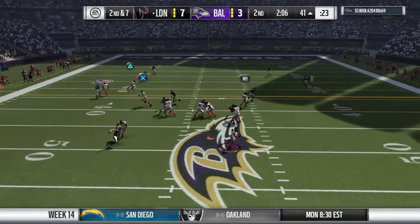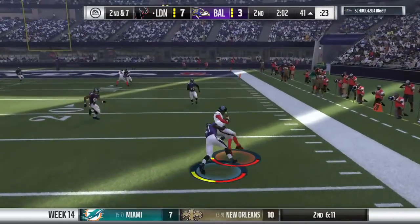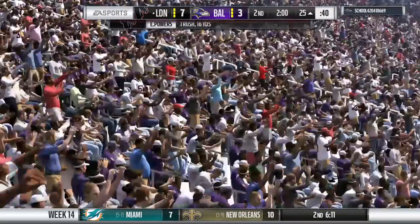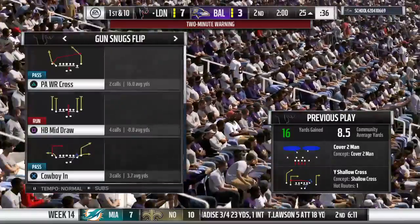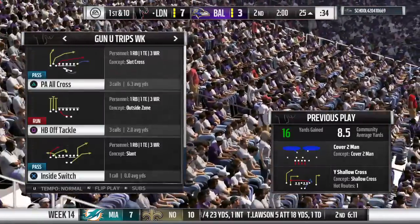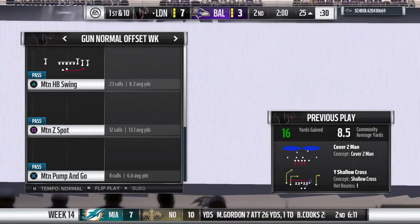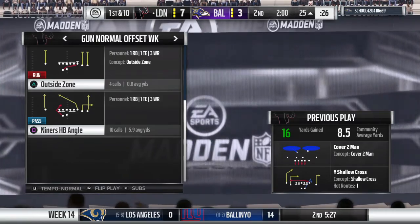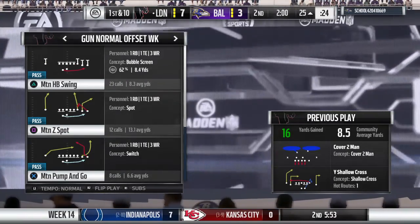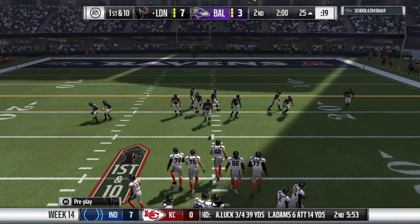From the shotgun, he'll look to throw. Flushed out right. And some room to work. And they're able to get this one past the 30 down to the 25. It's a pickup of 16 there, and it'll lead to a new set of downs. First down and 10 now for the offensive group.